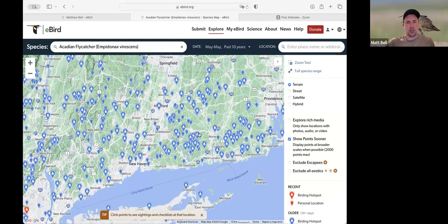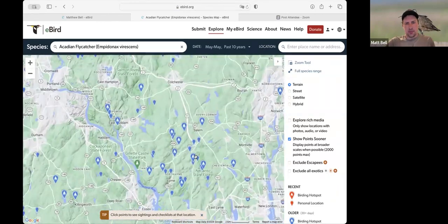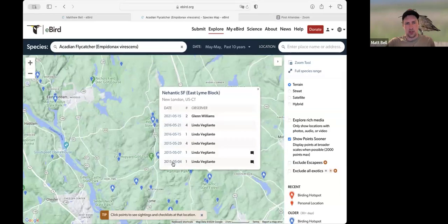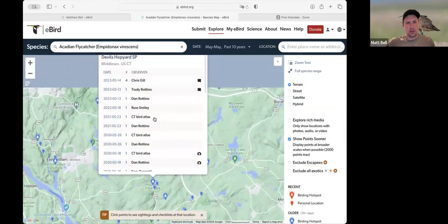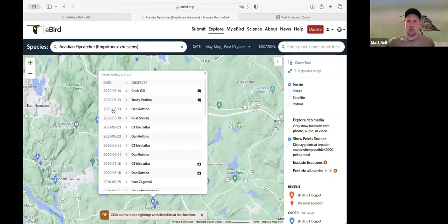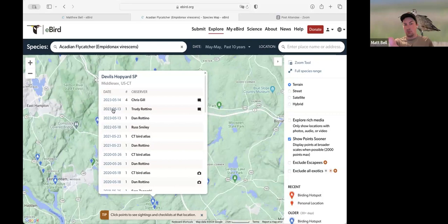We can see that, oh, there's a nice grouping of them down in the Salem area. And you can zoom in and then you can start clicking around. Now, something like Nahantic has one report every couple of years or a handful, so it may not be a super reliable spot. Then you pick something like Devil's Hop Yard, and all of a sudden it's up every year on a pretty consistent basis around the same dates. So if I want to go look for Acadian flycatcher, this might be something like Devil's Hop Yard.